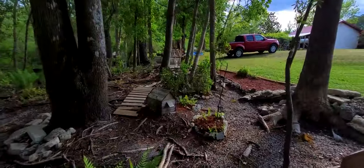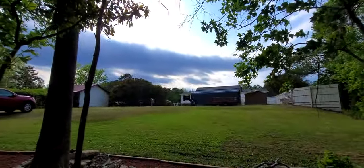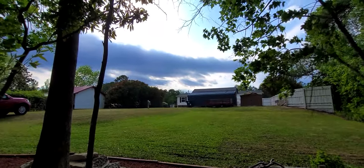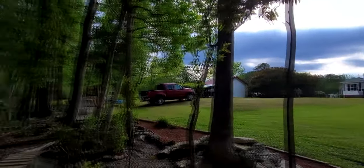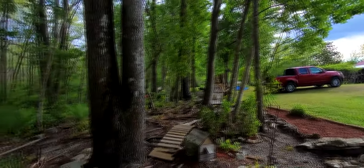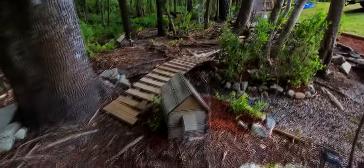Just looking good. It was a great day, beautiful day, only in the 70 degrees. We do have some rain in the forecast, but it's like a 30% chance. So not too bad, but it's supposed to be 80 degrees this week. So yeah, it looks great. I'm very happy with the park.